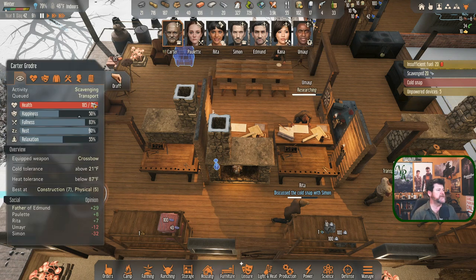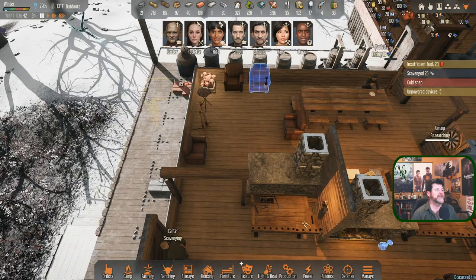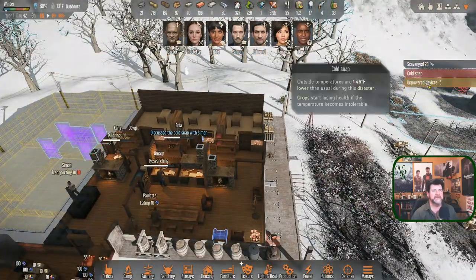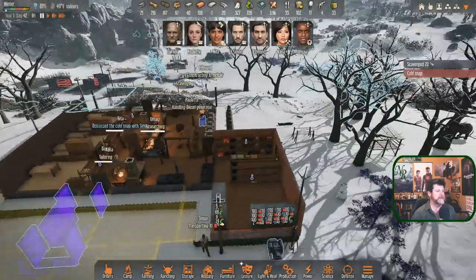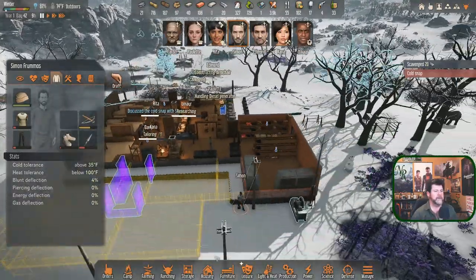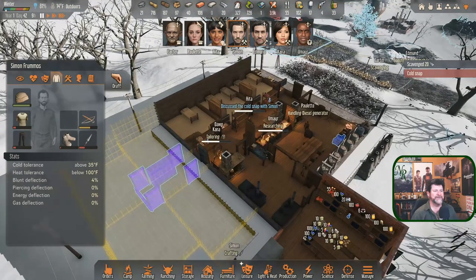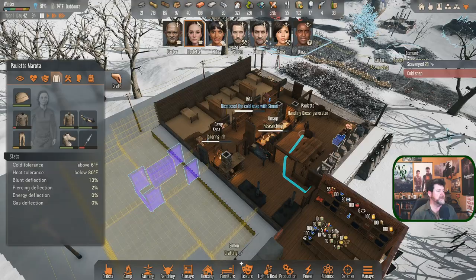Carter is scavenging. He is only rated for 21 degrees. He's going to get cold. I'm thinking we're okay with that until we start to get the effects of hypothermia. So we'll work with that. Simon, let's not. Simon, instead, just drop it. Okay, and you go craft that, and someone else who's got some decent clothing on. 21, Paulette, you're good till 6.